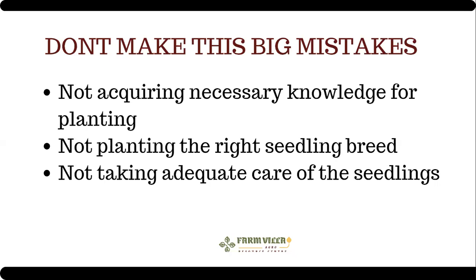Though price does not make the quality, in my own case, when I sell seedlings, I'll give you a guarantee. And that's why I include everybody in a WhatsApp group so that you can follow up and maintain your seedlings. There have been stories, there's been testimony from people in my group. Not planting the right seedling breed, not taking adequate care of the seedlings.